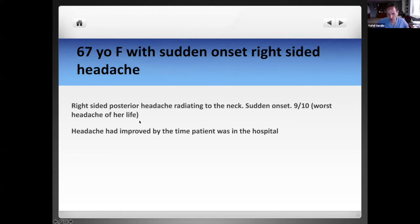So for all of you who are somewhat familiar with medicine, all of these are buzzwords for something. When a patient tells you that the patient has a sudden onset headache and that is their worst headache of her life, what do you need to be worried about? You need to be worried about a bleed in your head, specifically an aneurysm which has ruptured.